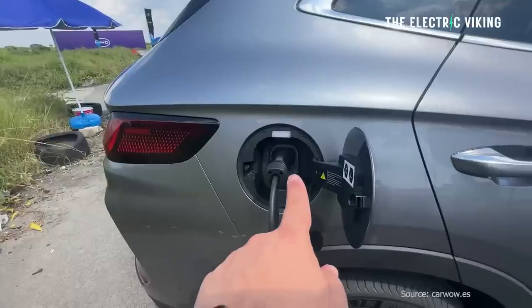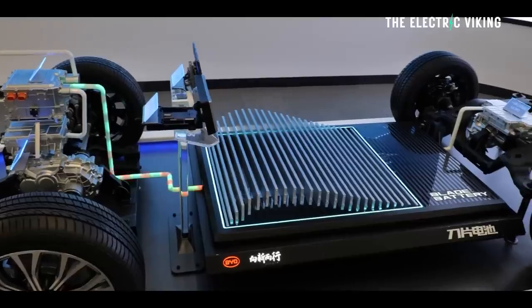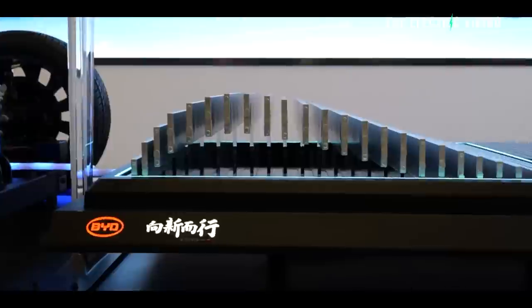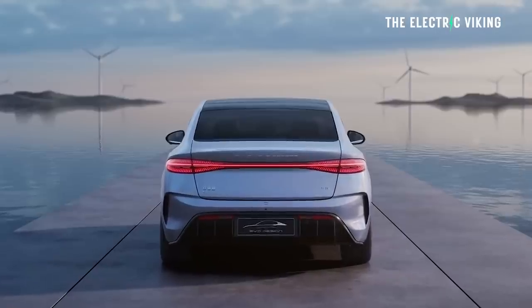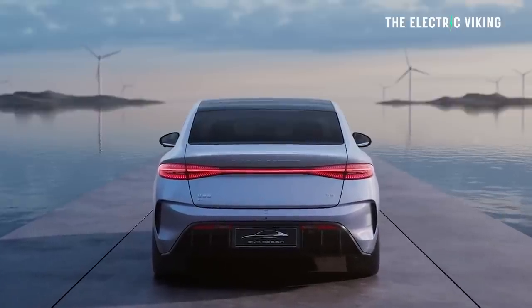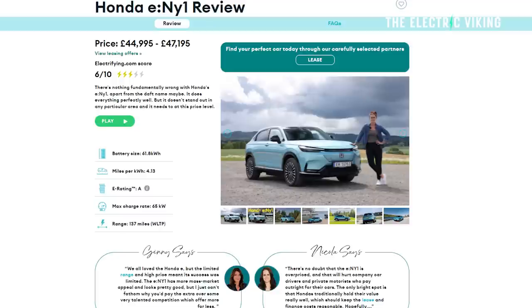So what about charging? Well, 11 kilowatt is the maximum charging speed for AC. And like I already mentioned about the DC charging before, it's 115 kilowatt for the smaller pack and 140 kilowatt for the bigger pack. So electrifying.com, they gave the car 7 out of 10. To give you some context, they gave the BYD Seal 8 out of 10 and the Volvo EX30 9 out of 10, but they gave the new Honda electric car, which just came out last week, a score of 6 out of 10. So it got a full point more than the new Honda EV.